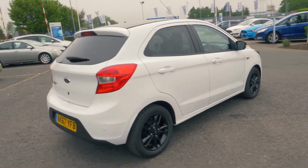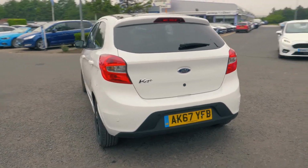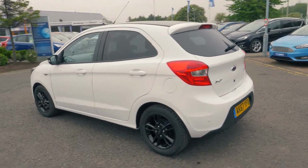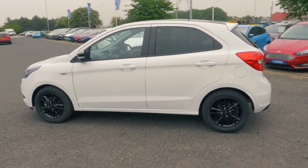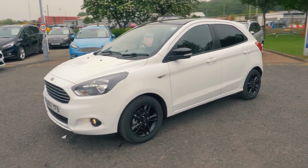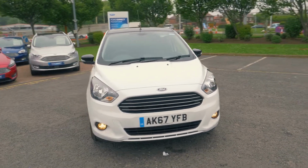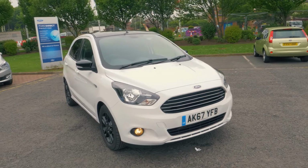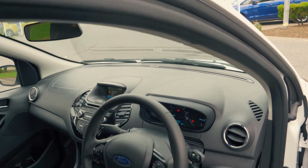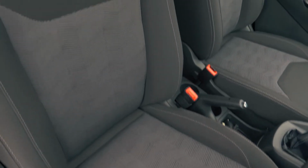This vehicle was first registered in February 2018 and has only done 312 miles. It's a 1.2 litre petrol engine with manual transmission. This vehicle has a very comfortable and cosy feeling interior, both in the front and in the back.